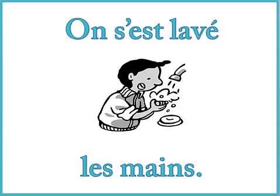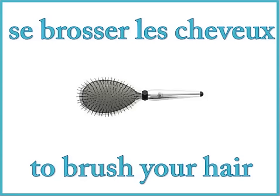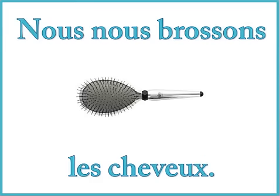Okay, and now passé composé with negation. On ne s'est pas lavé les mains. We did not wash our hands. Next example, se brosser les cheveux. Se brosser les cheveux is to brush your hair.